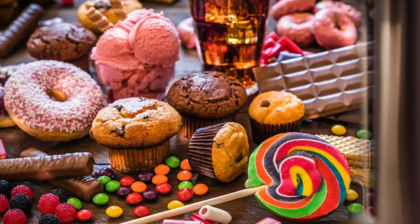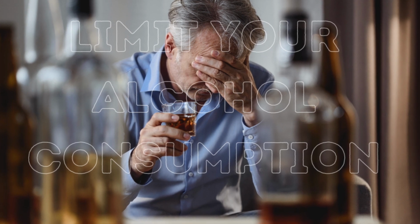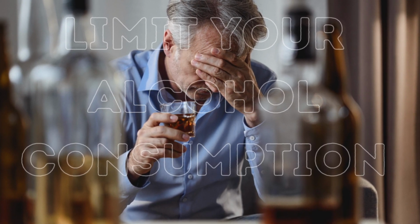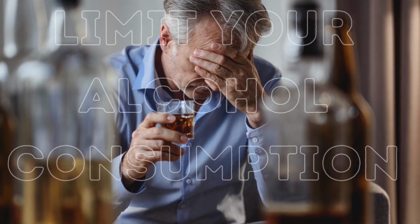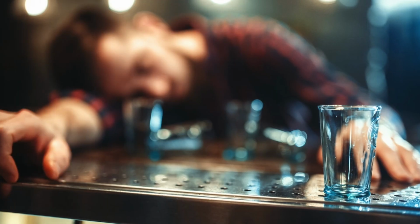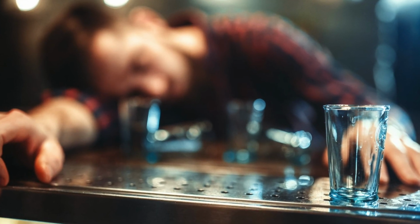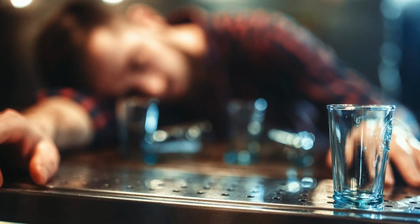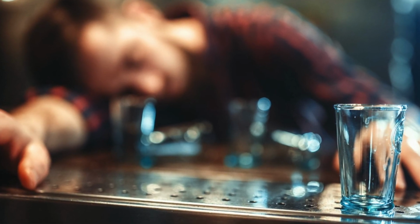Eighth, limit your alcohol consumption. Alcohol can affect your health in a number of ways, but one of the more obviously affected areas is your memory. If you drink excessively, you run the risk of blacking out or temporarily losing the ability to store new memories. That's why after a night of heavy drinking, some people struggle to remember the evening clearly.